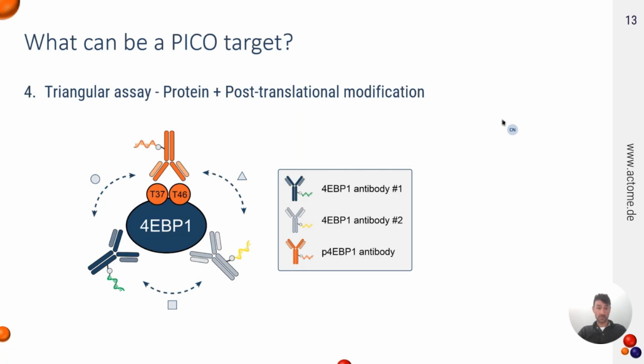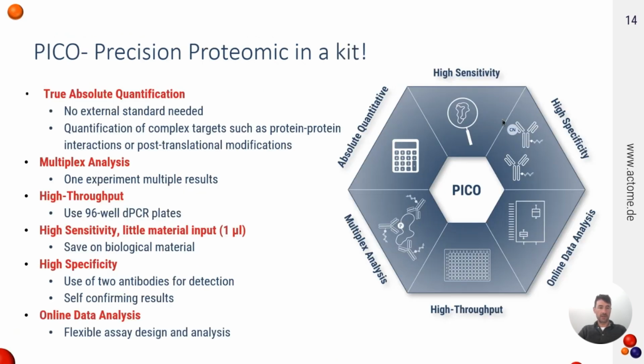So, simultaneous measurement of protein abundance and post-translational modifications by employing 2 antibodies which are targeted against the protein, and 1 antibody which is targeted against, in this case, the phosphorylation of 4-BP1. And this results in 3 distinct readouts per experiment, 2 readouts for the phosphorylation and 1 readout for the protein signal. So what are actually the advantages of PICO over traditional methods such as Western blot and ELISA?